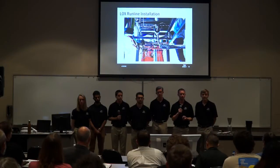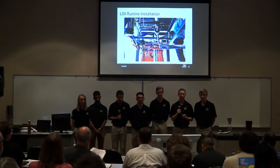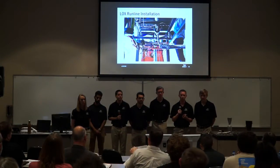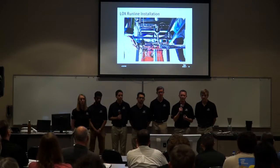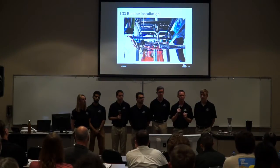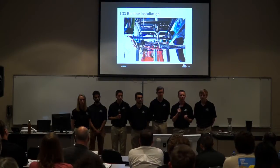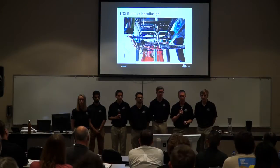This is a picture of our liquid oxygen run line. This provides liquid oxygen to the engine from the liquid oxygen tanks. In the front, or in the right side of the picture, you can see our fill line, and a little bit behind that at an angle, you can see one of our cryogenic actuators. You can see that it has a long neck. This is to separate the actuator from the cryogenic fluid, so it provides a thermal barrier between the two.